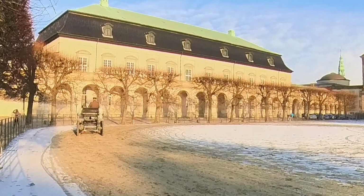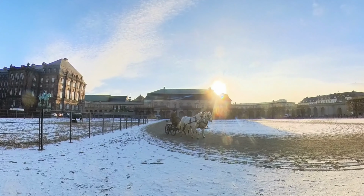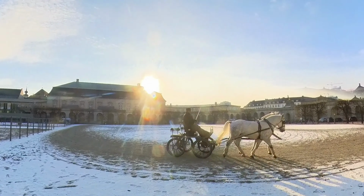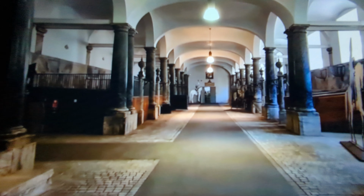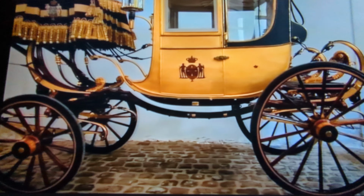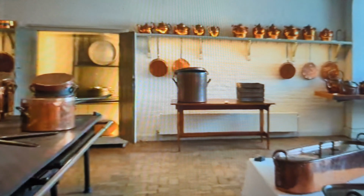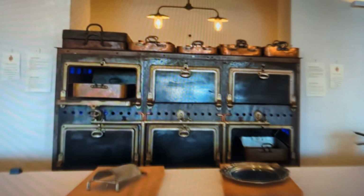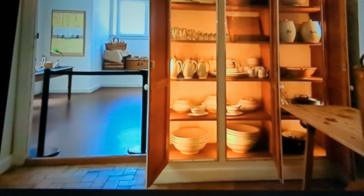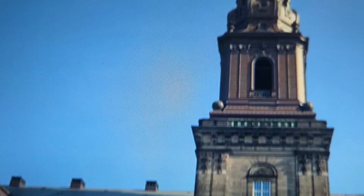The oldest carriage is Queen Dowager Julianne Marie's State Coach, which was built in 1778. You can also find traces of other queens in the museum, such as Caroline Matilde's Daring Man's Saddle from the 1700s. If you are a foodie and a history lover, the royal kitchen boasts one of Europe's largest collections of copperware and is equipped and furnished as it was in the 1930s. You can see how the royal chefs prepared lavish banquets for hundreds of guests, such as the gala dinner for King Christian X's Silver Jubilee in 1937.